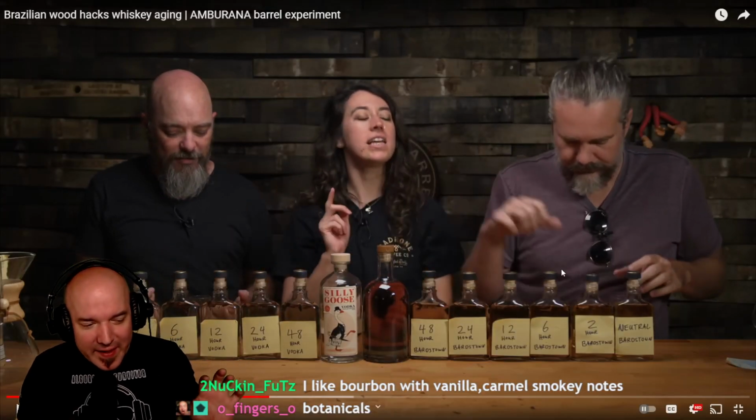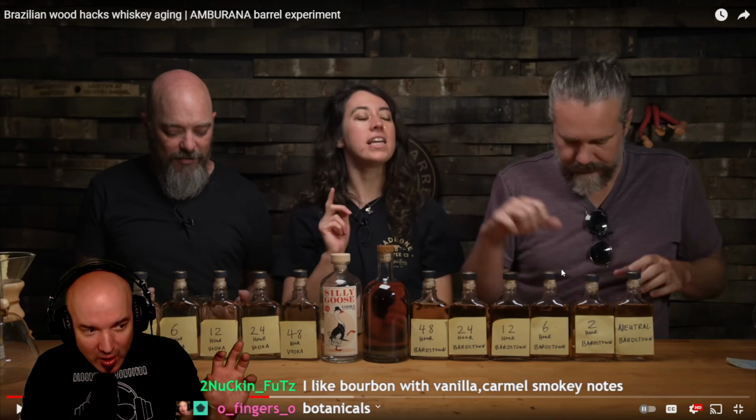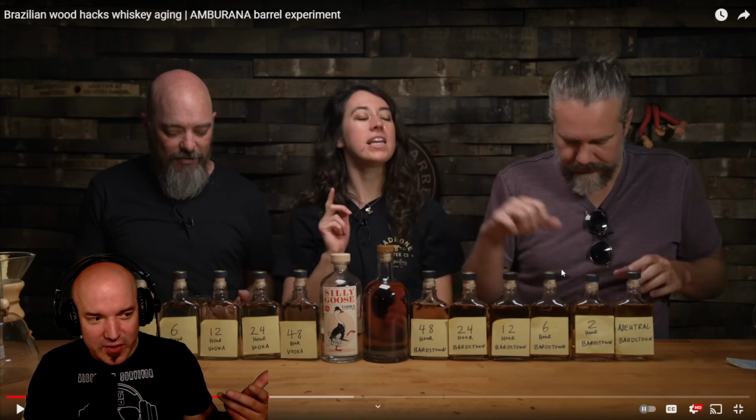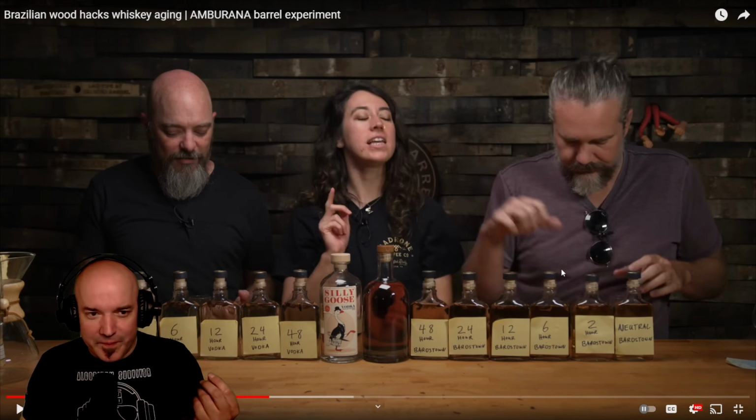I like the vanilla notes. I do. I like some caramels. Some of the caramels do kind of go towards a little bit of that smoky range. So that's interesting. I like cinnamon. A lot of people don't, but I like a cinnamony taste in my bourbon for some reason.